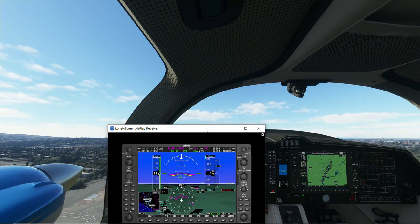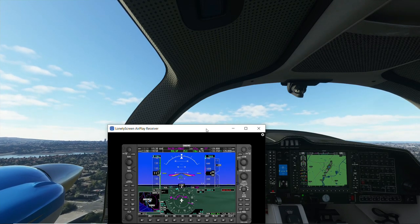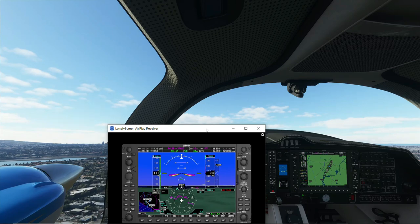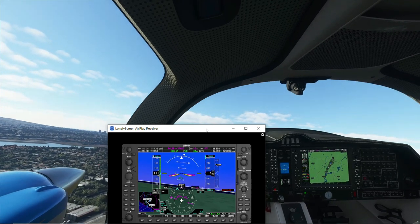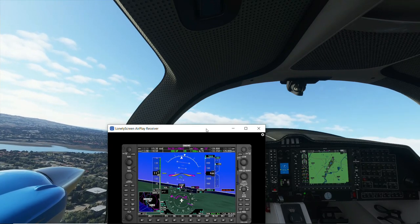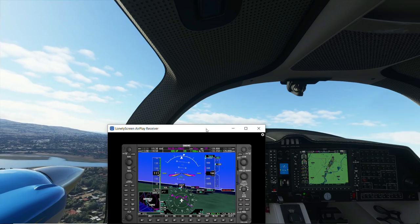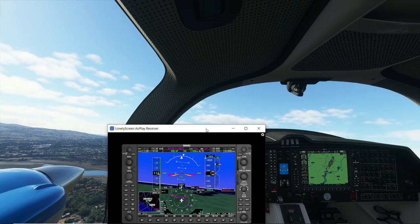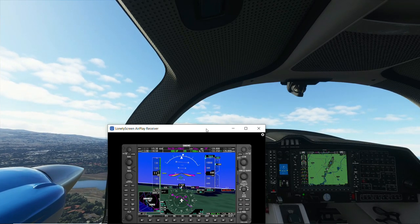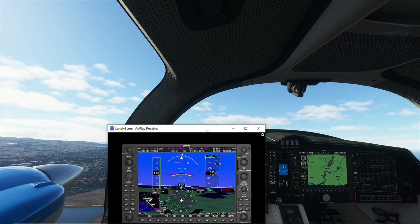Number 122 Alpha Juliet, radar contact, about 8 miles south of the San Luis Airport, climbing through 5, we're at 5,600 feet, and you said you're going VFR to Santa Barbara, is that right? We'd like to do some practice approaches down there. 122 Alpha Juliet, roger, maintain VFR, let's make it to Santa Maria, altimeter 2995.